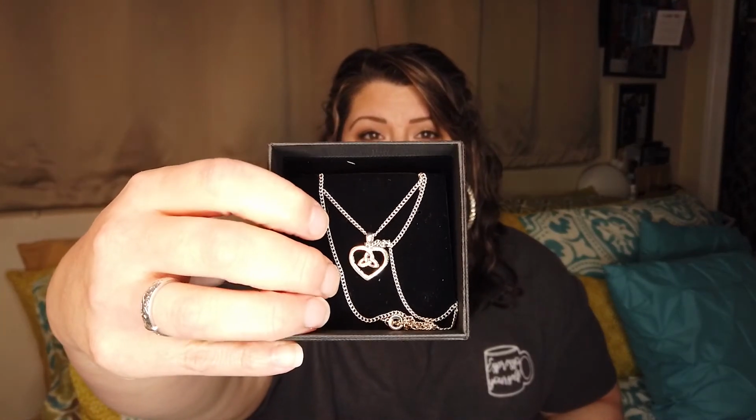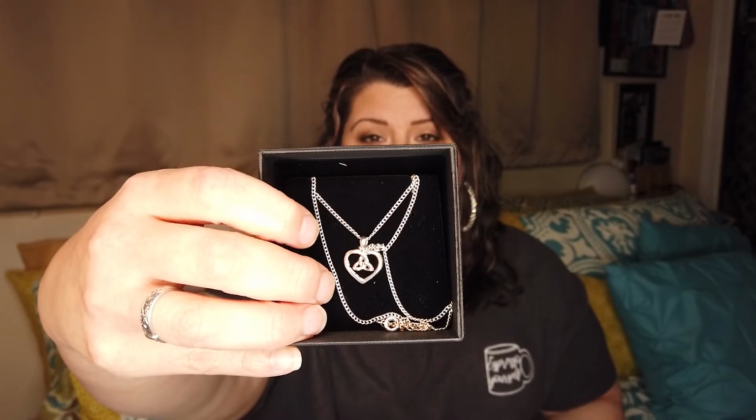Okay, so I think this one was partially Outlander themed because it says the enduring love story of Jamie and Claire. And this is from Hamilton and Young. It's an Outlander inspired necklace. Well, I'm just going to show it to you. It's a heart with a little Celtic knot in it. It is by Hamilton and Young, who do a lot of Outlander inspired jewelry.